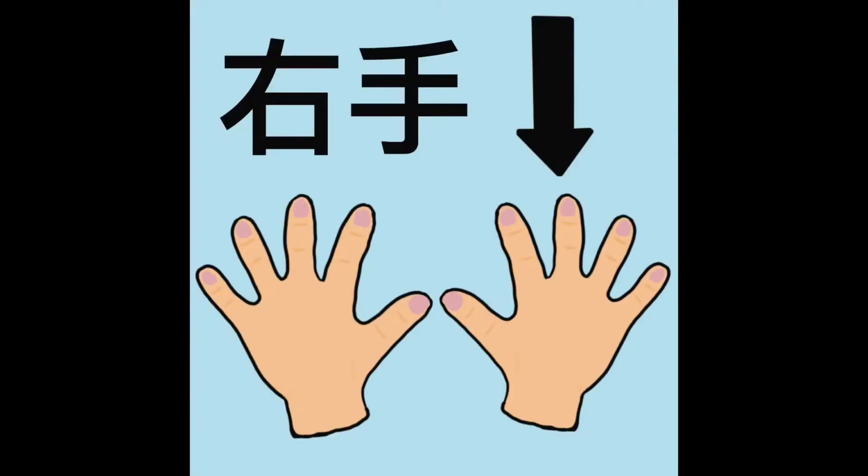右手, right hand. Can you raise your right hand? Can you wave your right hand at me, please? Let me see. Oh, little lamb, I want to see too. Oh, good job!